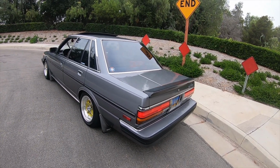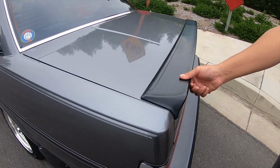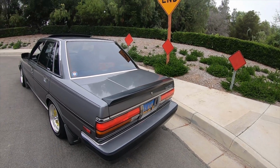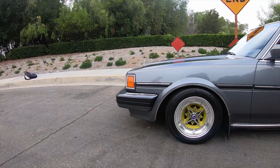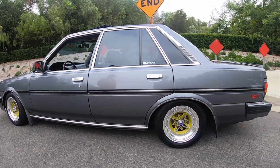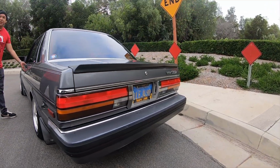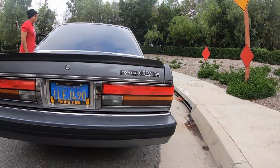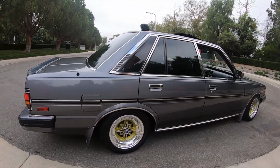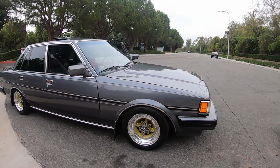And then the rear wing, did you add it on, or did that come with the car? This is an OEM Toyota part. I ordered it from Saudi Arabia. When it was in the States, it was an accessory part that you could get from the dealership, but you had to order it at the time. So if you see a Cressida that has one of these wings, it generally means it was on there from factory. But this one I had to order overseas. Cool. And obviously the rest of it is stock? Pretty much. Other than the steering wheel, everything's pretty much OEM.